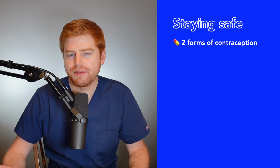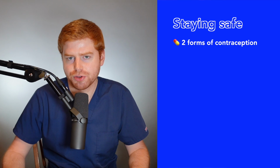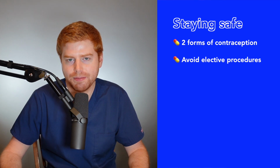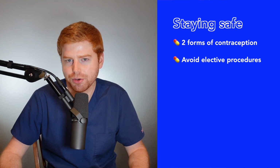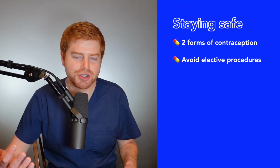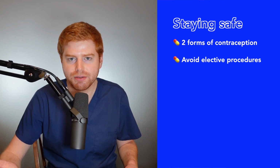When considering a course of Accutane, your dermatologist will also probably ask you about any recent or upcoming surgeries. This is because elective procedures are best avoided during Accutane treatment, as this medication can lead to abnormal scarring during the healing process. If something unexpected does happen and you need emergency surgery, the procedure can still be performed. It's just that the scar may not heal quite as well, but obviously in an emergency situation that's not so big of a concern anyways.